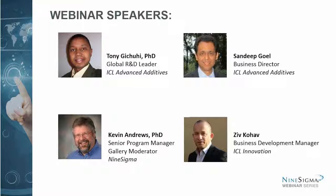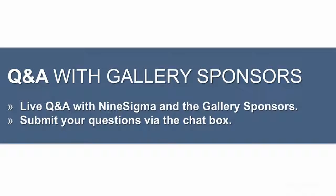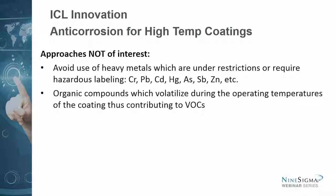Okay. Our next question, and you alluded to this a few slides ago, are there any chemistries that are currently off limits? Yes, I think that question was answered in one of the slides. If you want to scroll back to that one slide, I think the elements that we listed there are the ones that we would deem to be off limits.